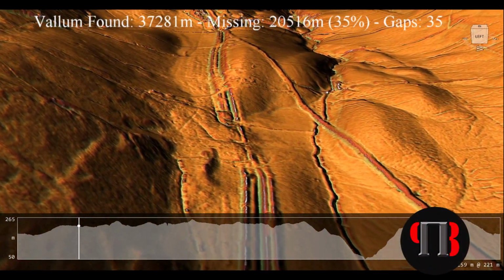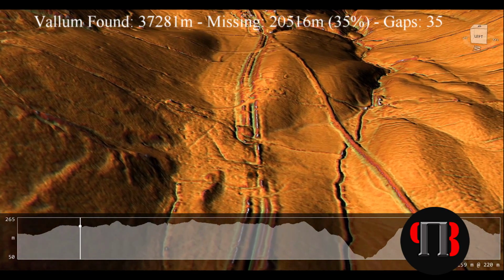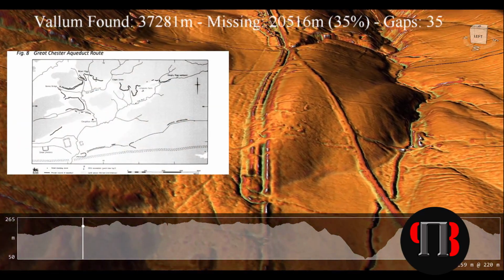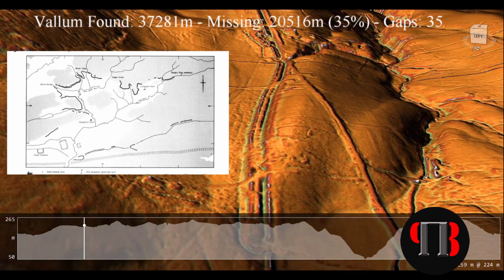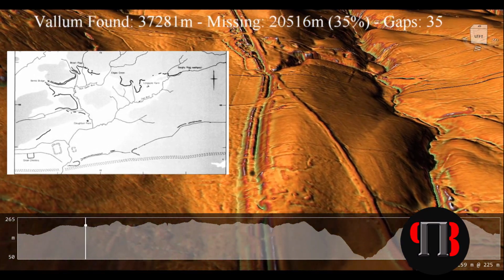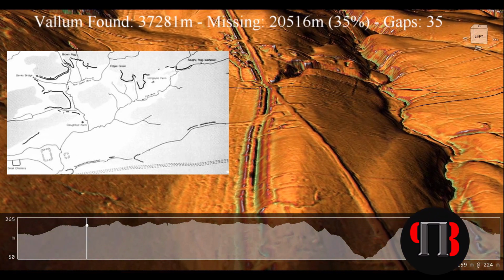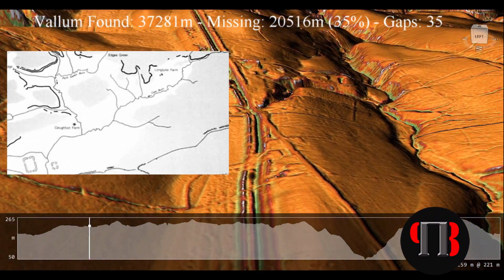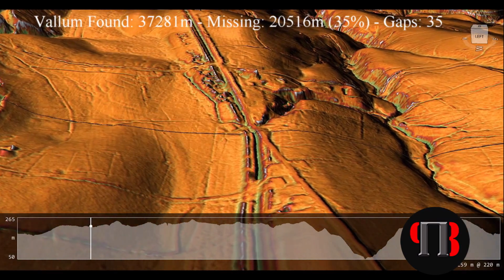We have also investigated within this section the scheduled Roman aqueducts that were reported to feed water into Great Chester Fort on this stretch of the wall. What we have found is that this is in fact a prehistoric dike, and we have made a separate video to look at the details of this structure.